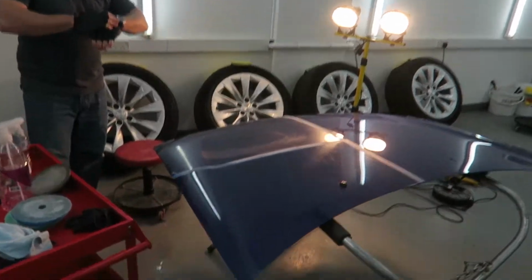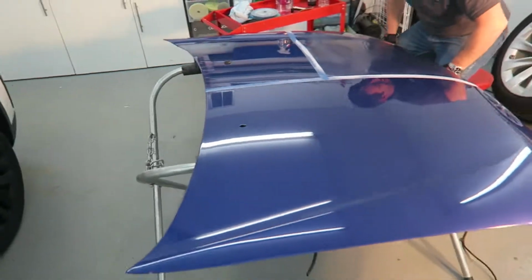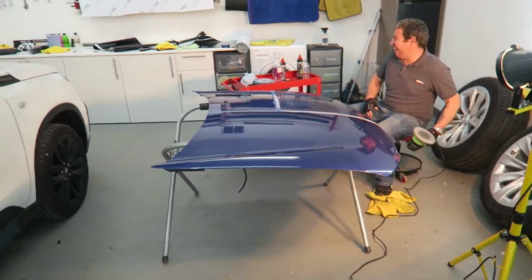Kenny's faffing about instead of helping me. It's the bonnet of his car.